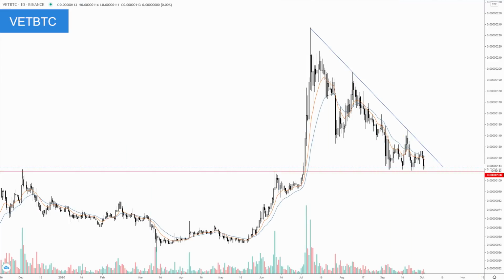Last up, we have VET versus BTC, that's VeChain versus Bitcoin. And the reason I'm pointing this out today is because we have this really interesting wedge pattern developing after retesting this critical support at 100 sats. So notice how we have these two highs back here, and we also now have several lows right around 100 sats. Now think of a sat like a pip in Forex. It's the smallest measurement of Bitcoin.